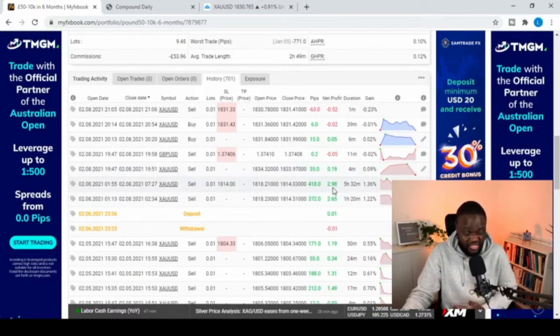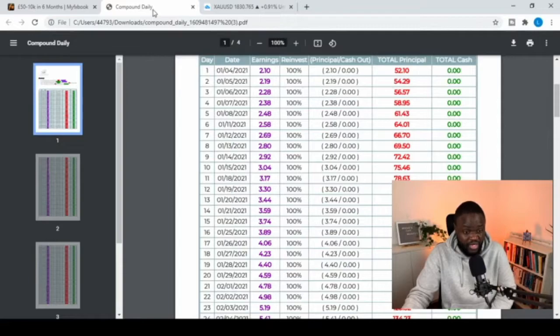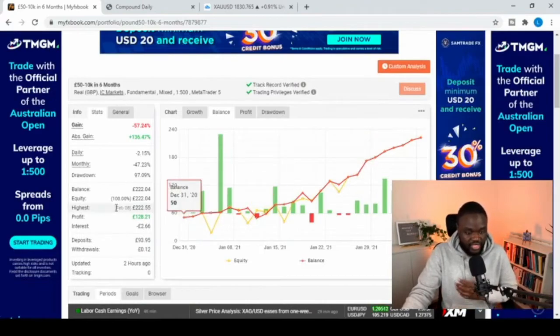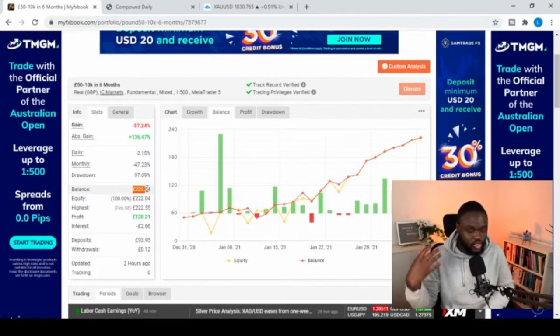Today I just had to make £5 because I have a compound daily growth, and that's one of the things, guys. I was not following my plan on that day. Back on track, I'm really making sure that I'm following the plan. So all I had to make today was £5.87, and that was done today. So right now on this account, I have £222.